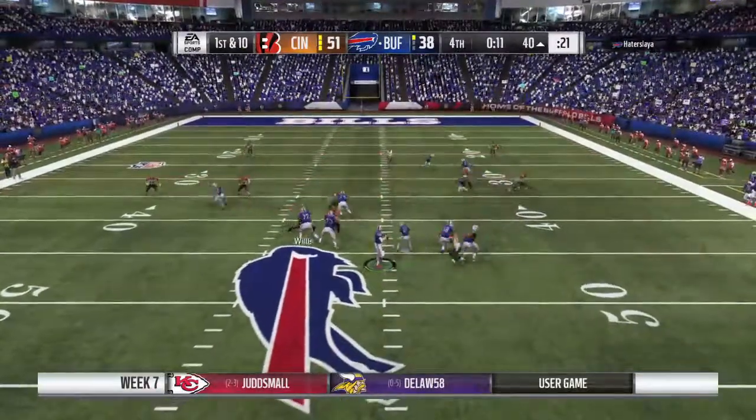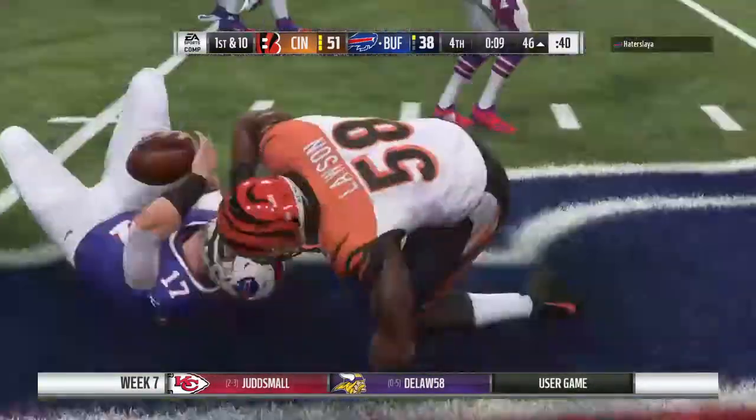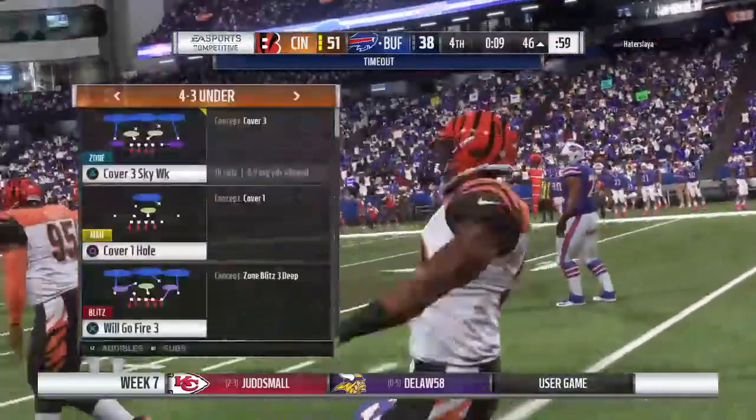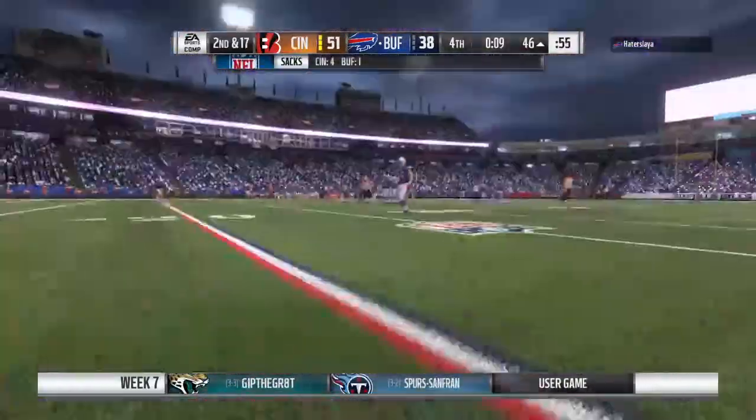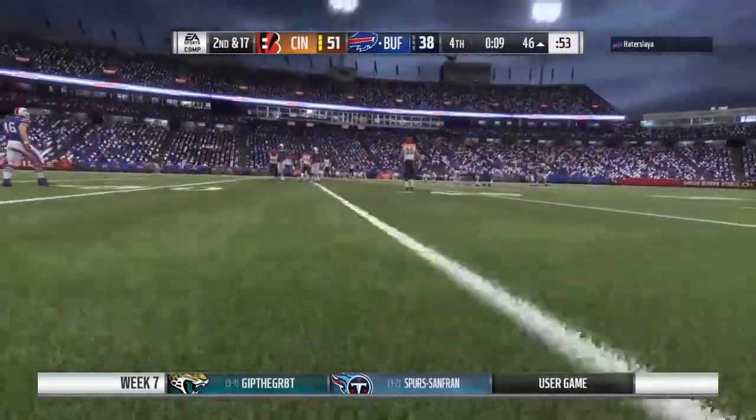Here's Allen on 1st and 10. The Bengal pressure gets him that time. Down he goes. And with just inside of 10 seconds to go, they'll burn their final timeout. 9 seconds left.